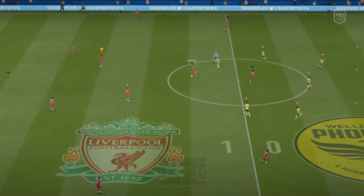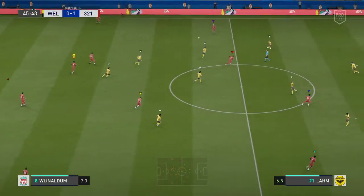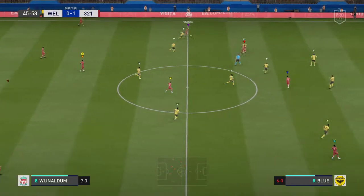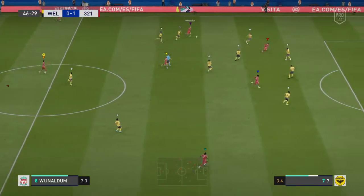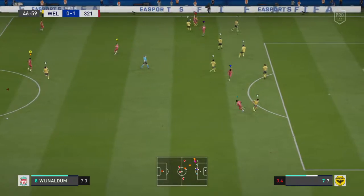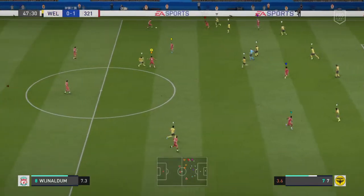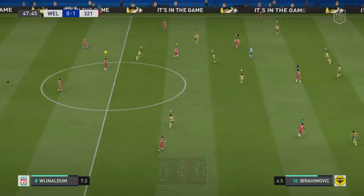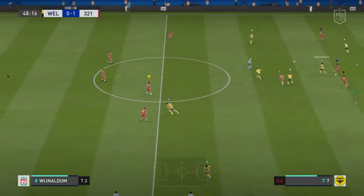Referee just checking everything is in order, and he blows for the second half to start. That's a great interception. Here's Sanmir. Kyle. Saw the ball, went for it.